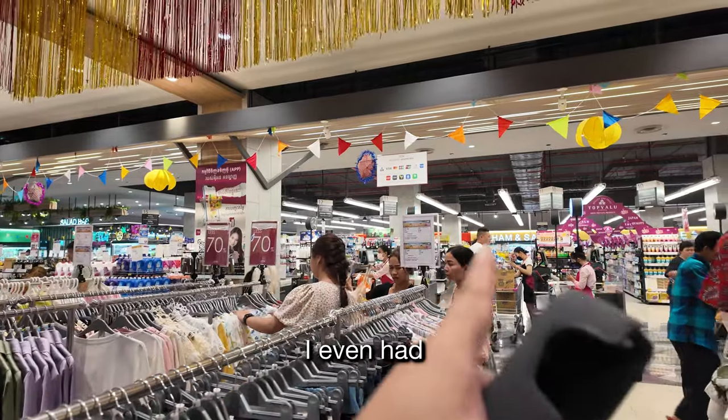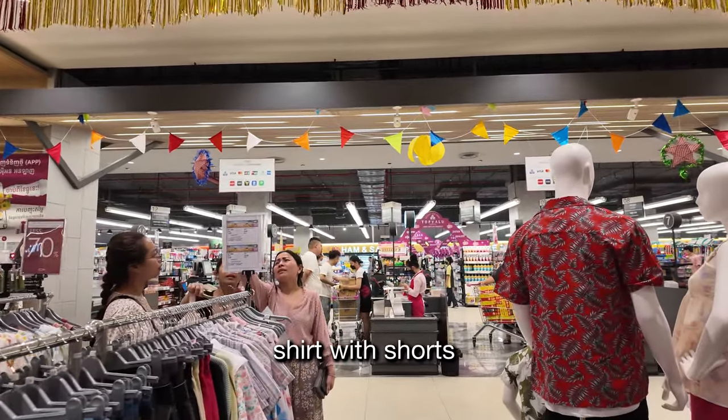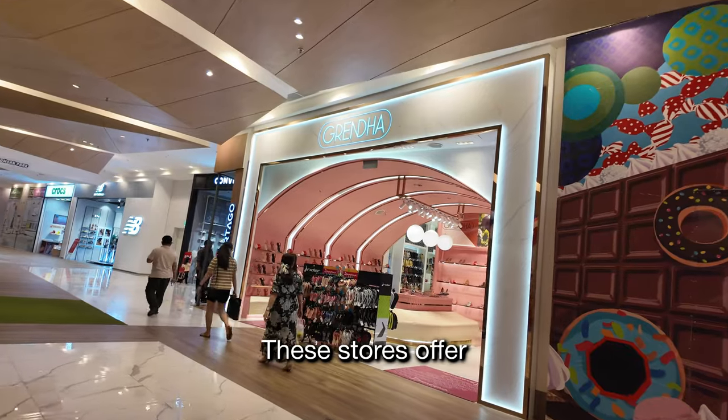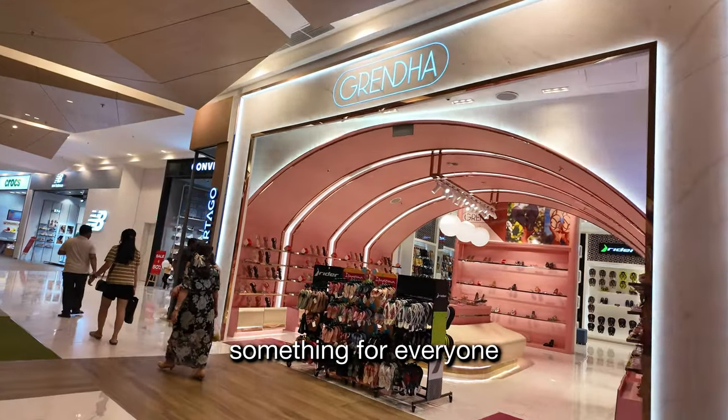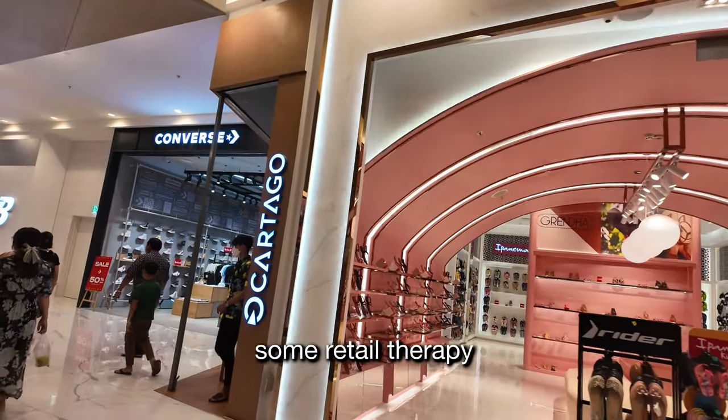I even bought this one set, a men's shirt with shorts, a matching set for $5. Very comfortable fabric. These stores offer something for everyone, whether you're a sports enthusiast, a fashion lover, or just looking for some retail therapy.